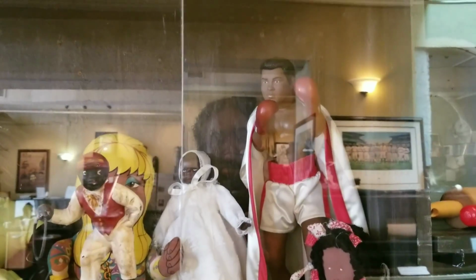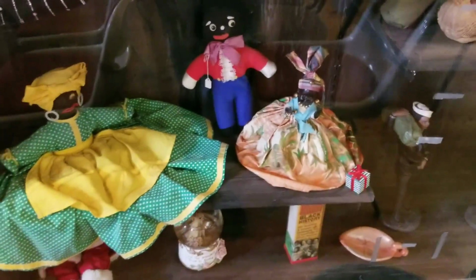Statues here. They have one of Muhammad Ali right here, but they have a bunch of statues and dolls of that old African American nature there. You know, they have a black Barbie doll. We don't have too many dolls that existed, so it was very rare to find these in a store. Like this one right there, that one I know was a super important one that was released. I liked Miss Fannie Lou Hamer. Keep going around and see. That's pretty cool.